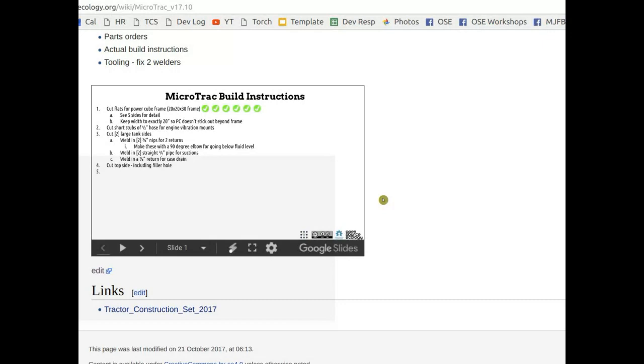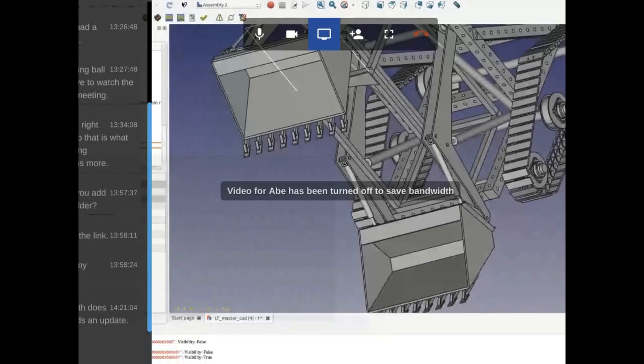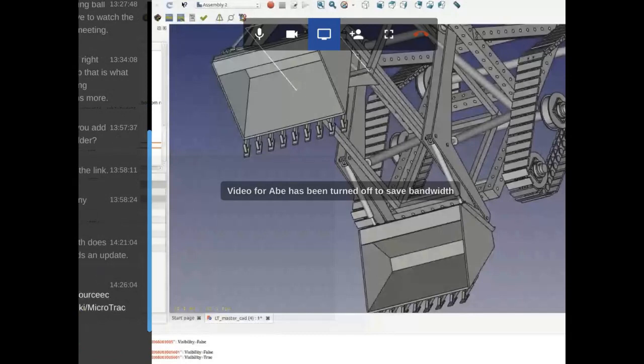It's also a task that anyone else can help contribute to, if they join the team. There's one guy who came to one of our workshops who was interested in doing the tractor, Micro Track development, so maybe we could task out some of that as well, possibly, if he makes it onto a team pretty soon. But the Micro Track version 17.10 page would be the place. I just pasted the link in the chat box there.